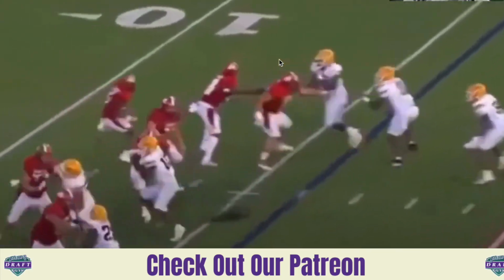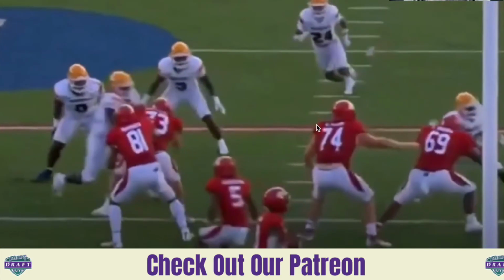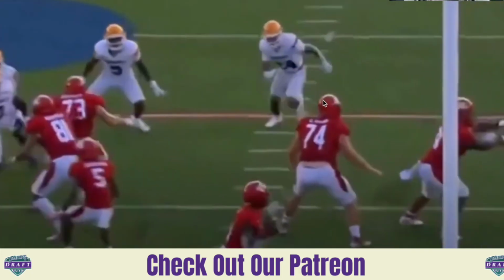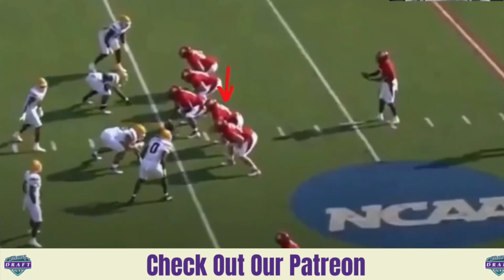I think Webb has a very comparable skill set. Neither are the biggest guys in the world, but they can work in any scheme that they are put in, and so that's the comp that I landed on. I know it's a lofty one, but I think they have a very similar skill set.